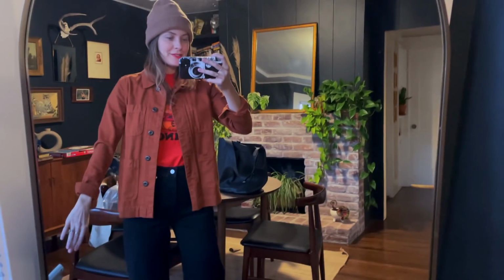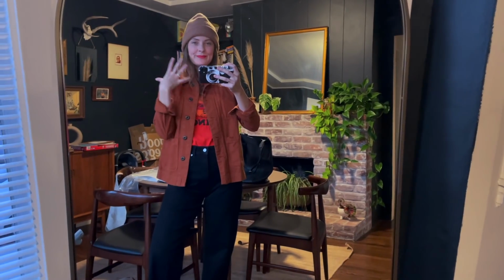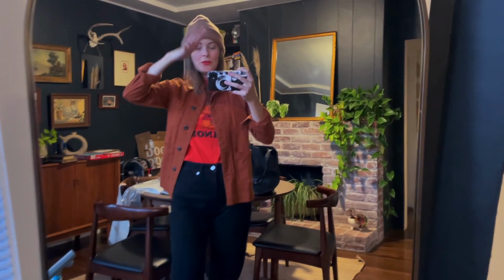Anyways, I have on my tennis shoes, which I've been wearing nonstop. Actually thrifted these guys. I'm gonna put on a second layer and a hat because you gotta stay warm with a beanie in San Francisco. So I'm kind of doing this analogous color scheme. That's when all the colors are next to each other on the color wheel.